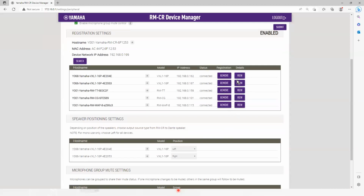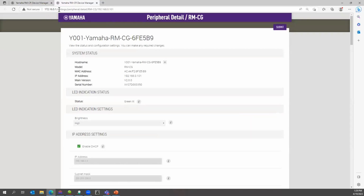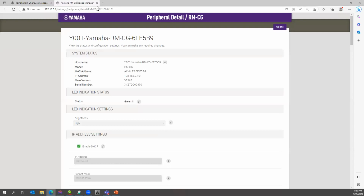Now here's a very important distinction. When I click this view button and log into my ceiling mic, and again, I can identify which mic I'm looking at, real easy, I'm going to get a one-page quick access, which is going to let me do most of the things I need to do. So let's do it. Boom, I click that. But you'll notice I'm still piggybacking off that 172 USB address. The real IP address of that device is there, and we'll look at that in a second.